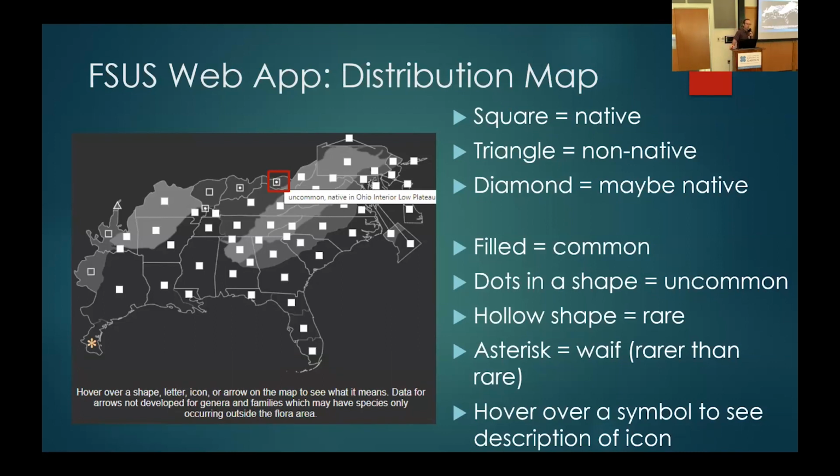If it's a diamond, it means it's maybe native. It's not clear whether it's native or exotic. The plants don't tell us whether they're native or exotic all the time, and so we don't always know. If the shape is filled in, that means it's common in that location. If there's a dot inside a shape, that means it's uncommon. If it's hollow, that means it's rare. And if it's an asterisk, again, down in South Texas here, we have just one asterisk. That means this is a waif. It's rarer than rare. It's an exotic that is not really persisting very much. You're very unlikely to find it.